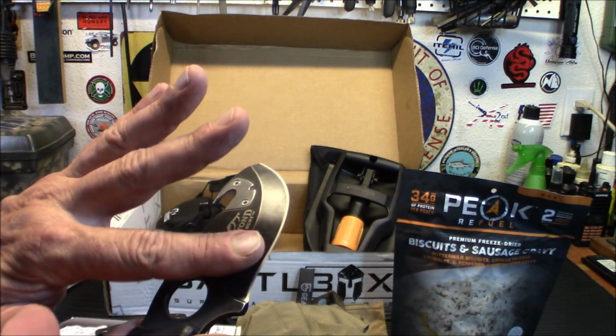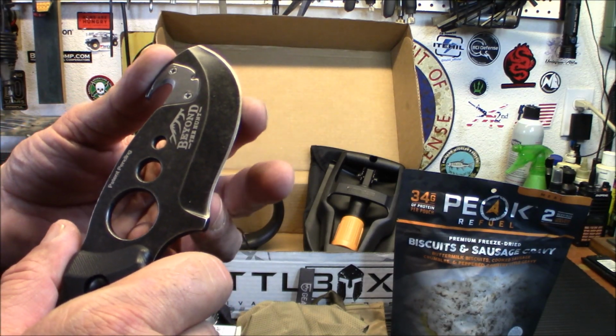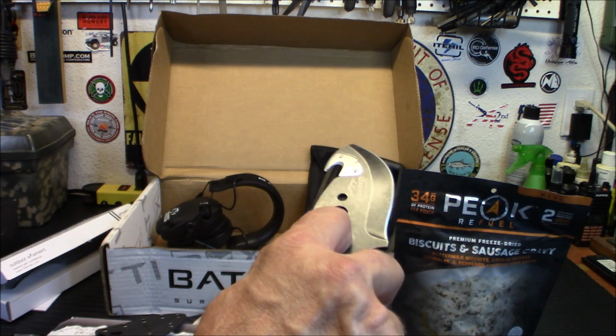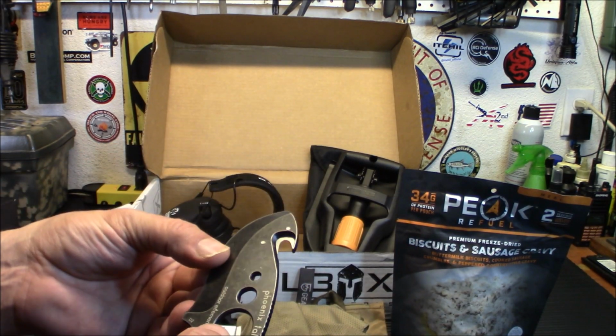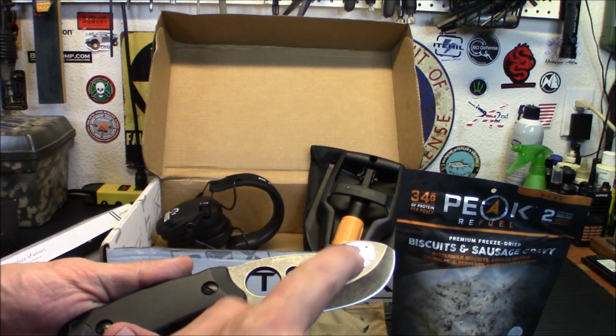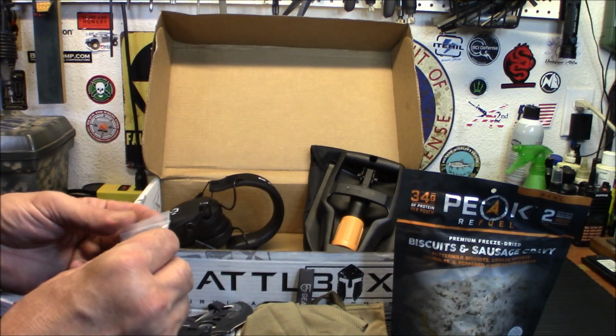So for the oddball kind of shape, with that round tip in the front, very, very sharp. Came out of the box very sharp. You do have these here, so you can kind of grip up on the knife if you're skinning an animal. And all in all, definitely cool. They would call this a gut hook, I assume. They do give you an extra one. We'll get into the parts and pieces here in a second.